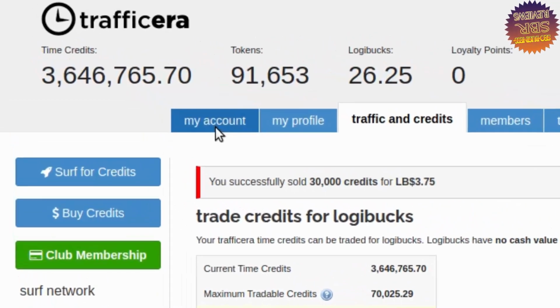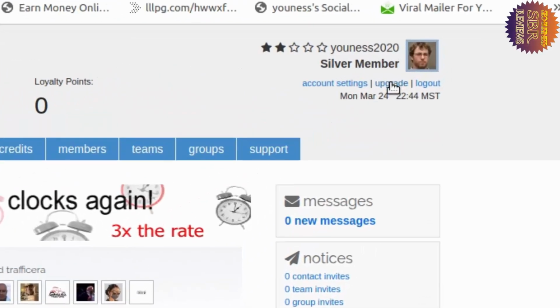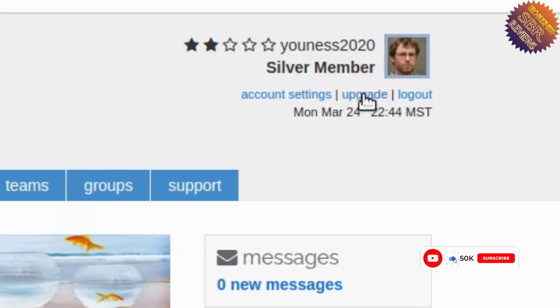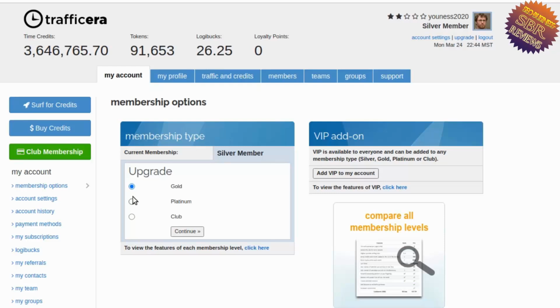I will go now to my account. This is my account page. Now I have to upgrade my account from silver to gold. Click on upgrade. This is the upgrade option, the membership option. Look at here: gold, platinum and club. I will continue to gold.